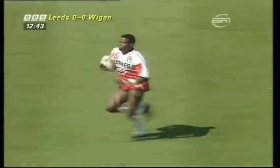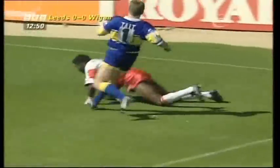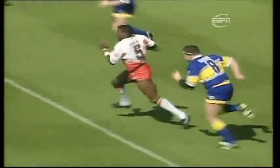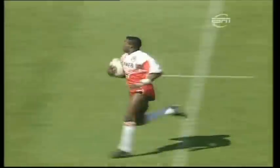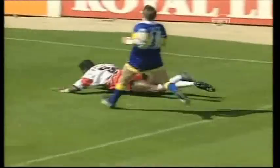Martin Offiah! He's got Alan Tait to beat on the outside. And he's away. This is a sign of a great player. Your team's under pressure, you're in your own 22, all of a sudden he's bumped off Neil Harmon. He comes out now. Tait does well here to try to dictate which way Martin's going to go, but Martin Offiah is just too quick for Alan Tait, and that's just a perfect athlete there. Good work, Martin Offiah.